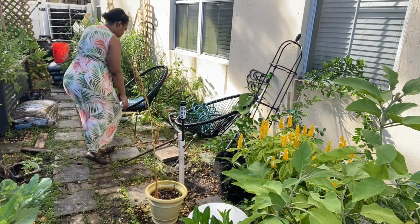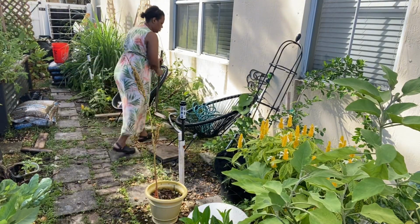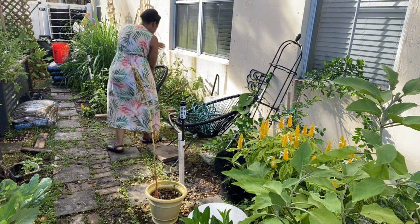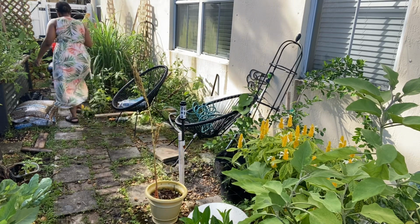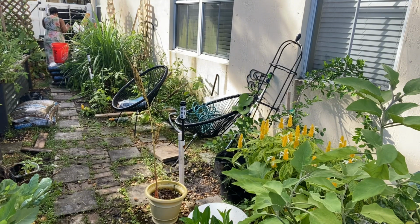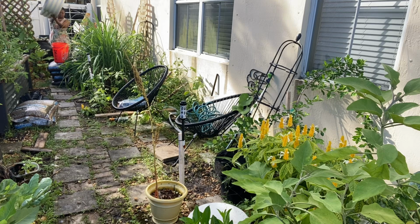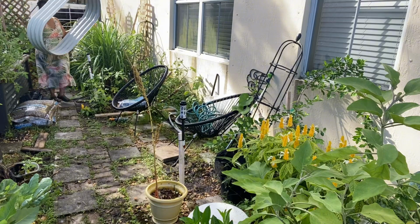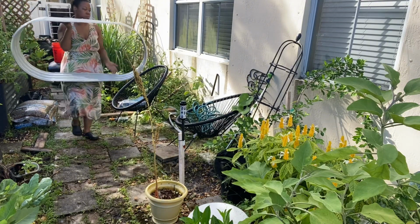So many of the gardens you see in these videos are all picture perfect, nice and neat and clean. And gardening is not always nice, neat, and clean. As you can see, there are a ton of weeds back here right now. Things are a little overgrown. Things are just kind of filling in.